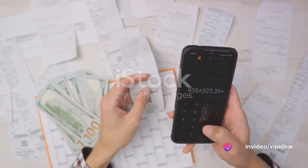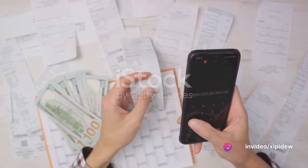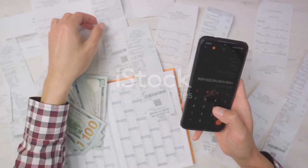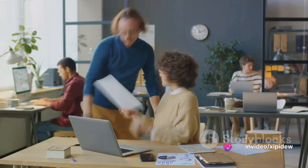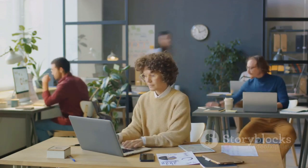Next, become an expense tracking ninja with FreshBooks. Snap photos of receipts with your phone, categorize expenses on the fly, and automatically generate reports to keep an eye on where your money's flowing. With FreshBooks, you can also track billable hours with ease. See exactly how much time you're spending on projects and ensure you're getting paid for every minute spent.